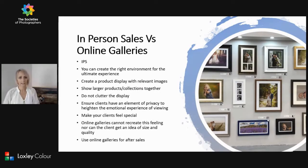This again is something that I know people are switching over from doing online galleries, since we've been sort of in the situation this year, and people are looking more at actually doing in-person sales. When you're face to face with people, you are more likely to sell. So you can create the right environment for the ultimate experience.